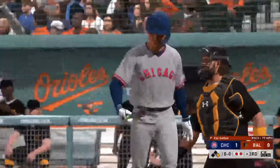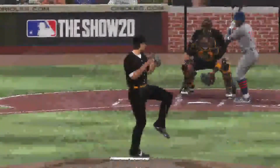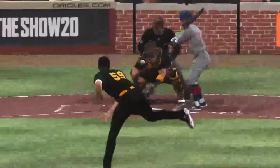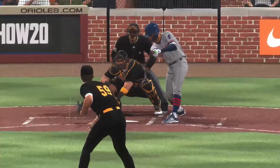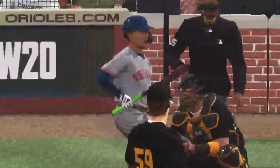Oh, and this is swung on and missed. 4 strikeouts already, and that's out number 2. That's out of the game. I wouldn't be surprised if a coach finds him in the dugout and gives him a little talk about shortening up and putting the ball in play. Good things tend to happen when you do that in these kinds of conditions.